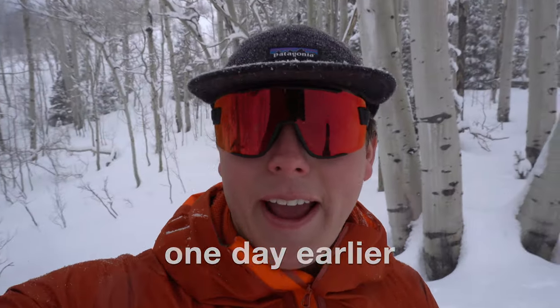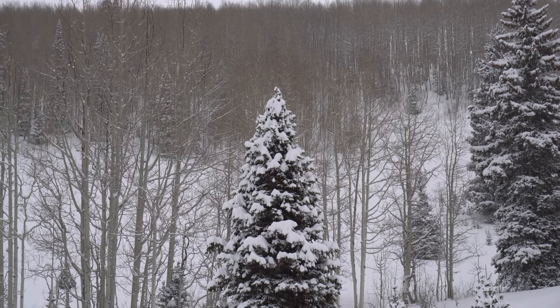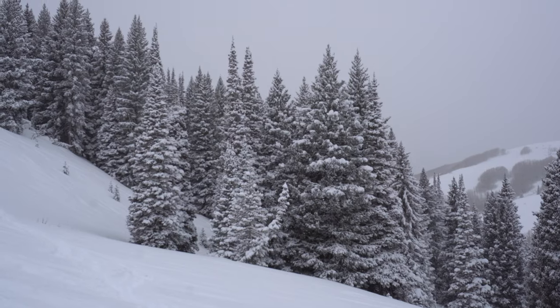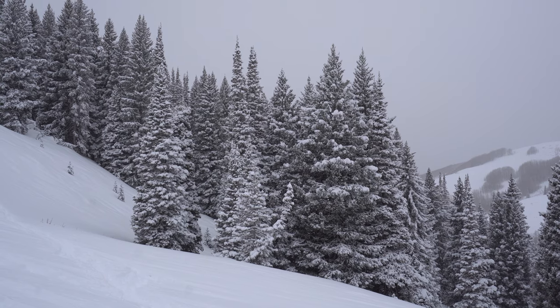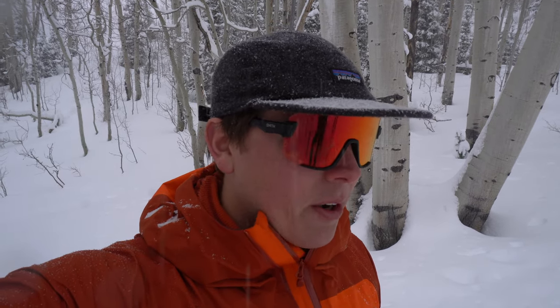There's snow on my hat. There's snow falling from this tree right here. There's snow everywhere. We have really not been used to that this season so far. I think it averages like a foot a week here, but as I said, this is the first big storm in a really long time. I don't remember skiing bottomless pow since November, right? I don't think I've ever skied anything like this.